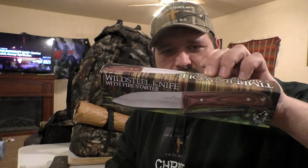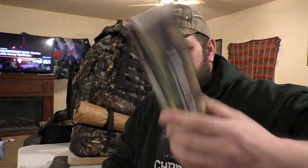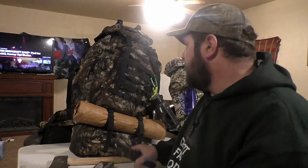Timberwolf, handcrafted with fire starter, wild steel knife. It's a great knife, especially, you know, if you're on a budget. This is what you get. It works. You may have to take a little sharpener to it, but if you don't know how to sharpen tools, you probably shouldn't be bushcrafting, or learn how to sharpen your tools.